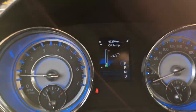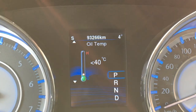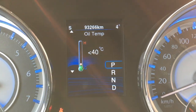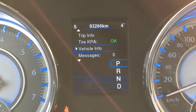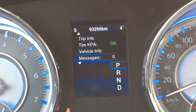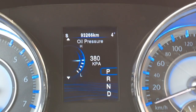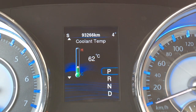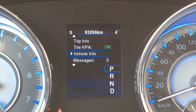And you can see the gauges are very good looking. I love the design. And so, first thing you'll see is that this Chrysler 300 only has 93,266 kilometers on it, which is not too shabby, so definitely come book a test drive soon. So if I hit the back button, you have a message center in case the Chrysler 300 wants to tell you something. You have your vehicle info area, tells you oil temperature, oil pressure, transmission temperature, engine hours, coolant temperature, your all-wheel drive area, and back to your oil temperature.